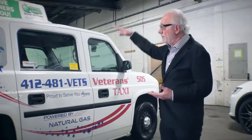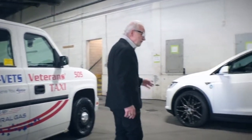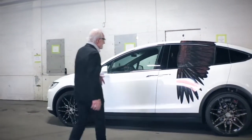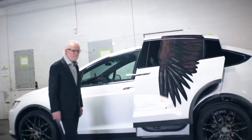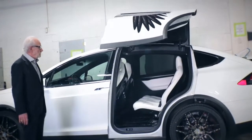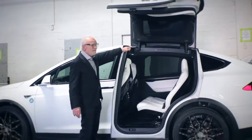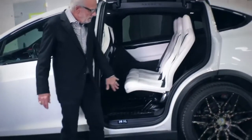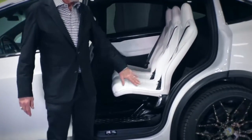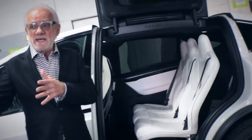If you take this body off of this chassis, you'll have a ground level chassis that you can put a body on top of. You could do the same thing with this. The difference with this vehicle is, obviously, it's got the Falcon Wing doors. So, in reality, if you have the height, maybe minus 6 inches or so, and you need about another 6 or 8 inches of width in order to get the same type of space to get in and out of the vehicle.